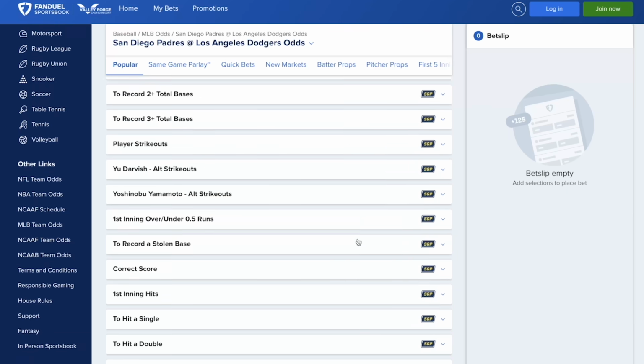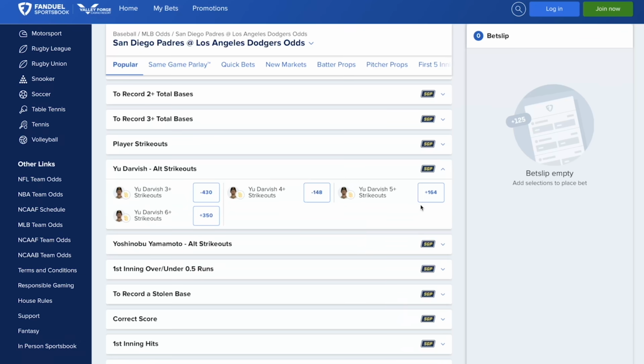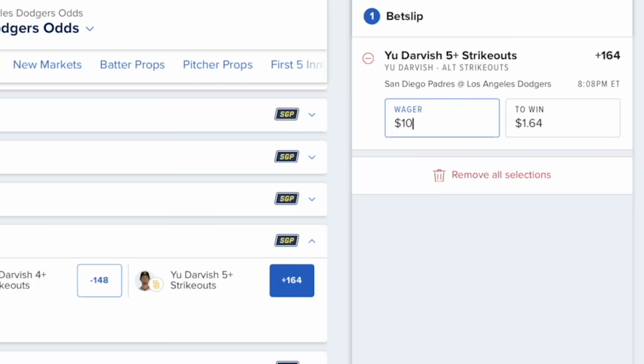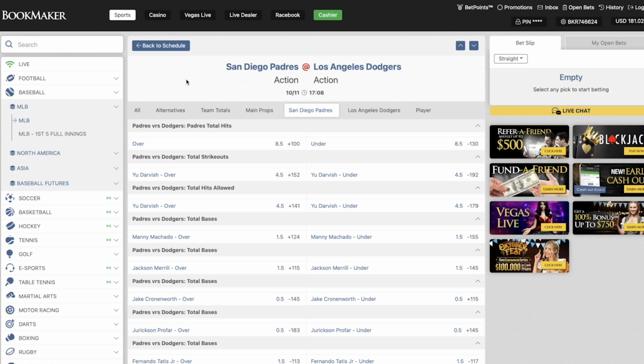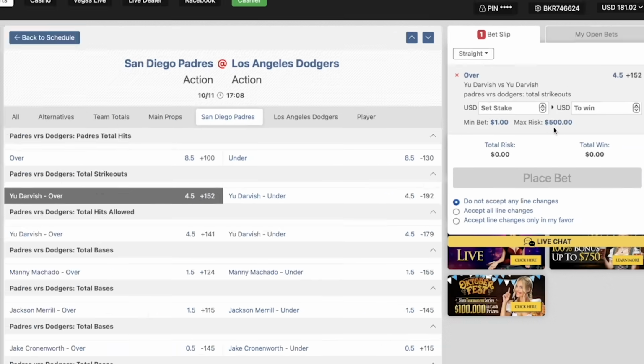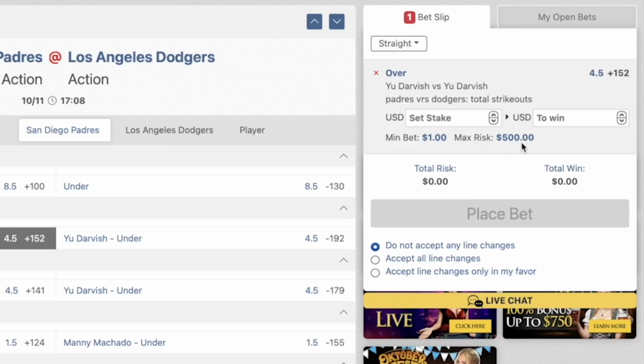Well, if we scroll down just a little bit and we look at Yu Darvish to get maybe 5 strikeouts or more in the baseball game, and I try to wager $1,000, you can see that FanDuel is only accepting a max wager of $750. So this is significantly less than, say, the moneyline. And then we come over to a sharp sportsbook, Bookmaker. We look at Yu Darvish over 4.5 strikeouts, so for him to get 5 strikeouts or more, and you can see that the max wager here is $500.